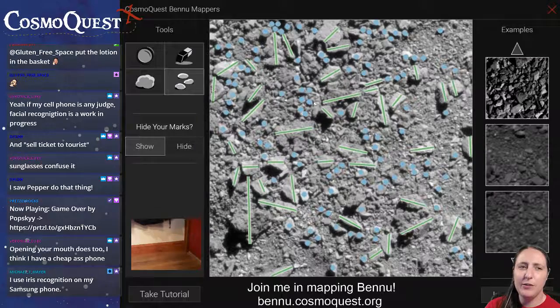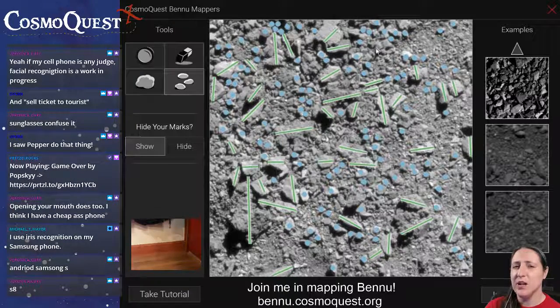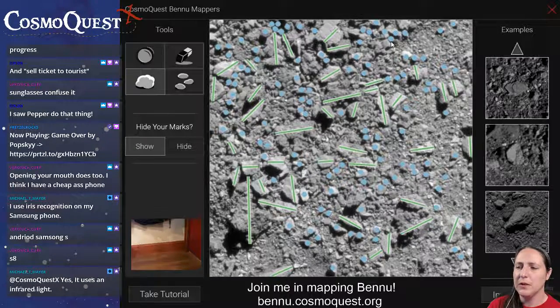Do you have an iPhone, Veronica, or are you using Android? Samsung has iris recognition. So, real talk, how does iris recognition work if you have really, really dark brown eyes? Because there's a lot of variation with lighter skinned people and eye color. There's not a lot of variation with darker skinned people and eye color. So unless it looks for structural things too.